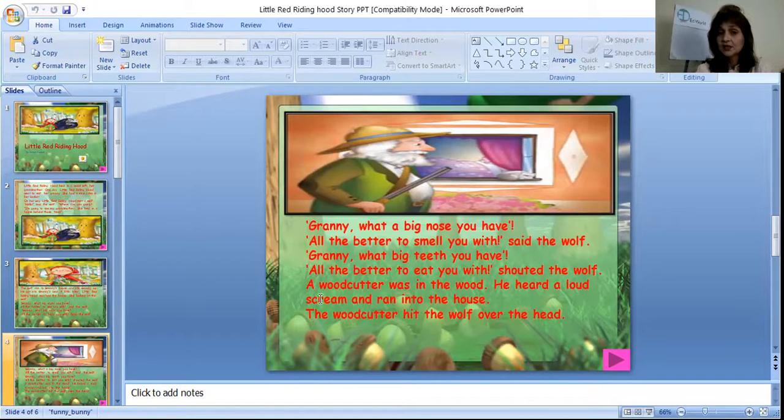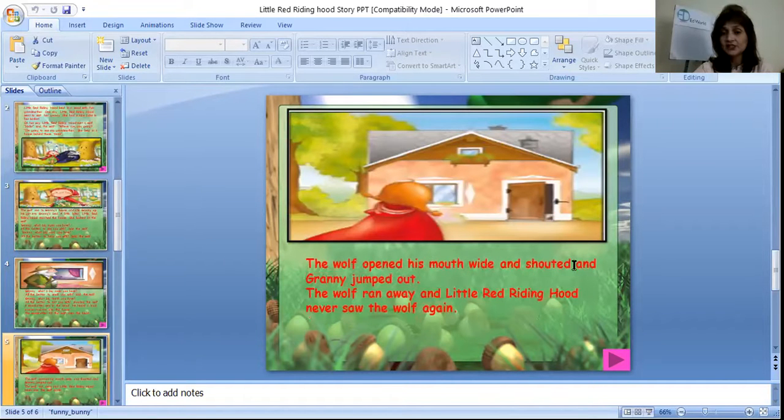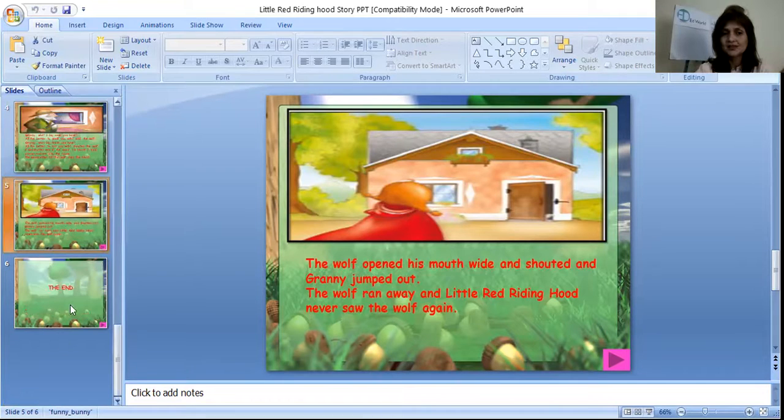Now what happens? A woodcutter was in the wood. He heard a loud scream and ran into the house. The woodcutter hit the wolf over the head. Now what do you think is going to happen? What happened actually after this? Yes, the wolf was dead. And then what happened? The wolf opened his mouth wide and shouted, and Granny jumped out. The wolf ran away, and Little Red Riding Hood never saw the wolf again. So this was the end of the story, right?